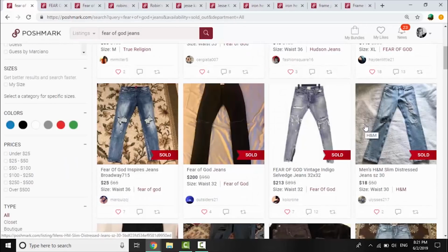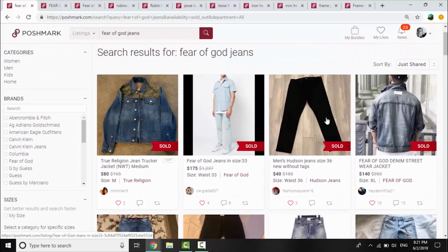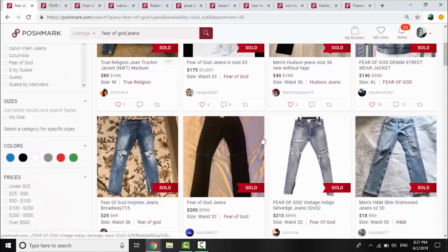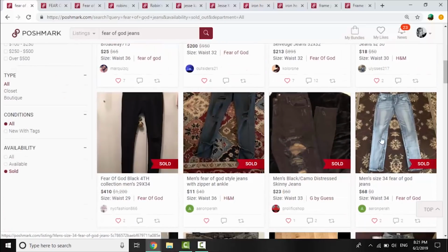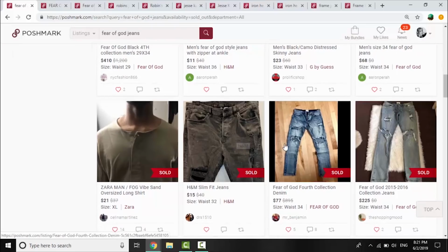Okay, next one is Fear of God denim. This is absolutely at the top of my BOLO list as well, right there with Tony Alamo. I just really like the style, all the heavy distressing and stuff, and so the comps are pretty good for this as well. We have 175, we have 140 for the jacket, 25 is the lower end, obviously 200, 213, 68, 410. So again, some solid comps.